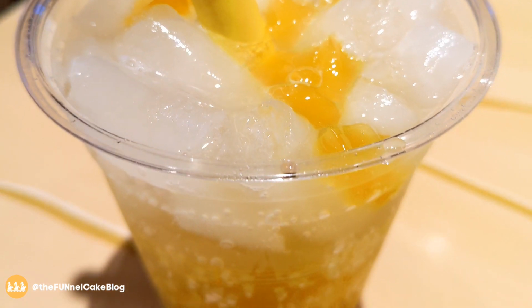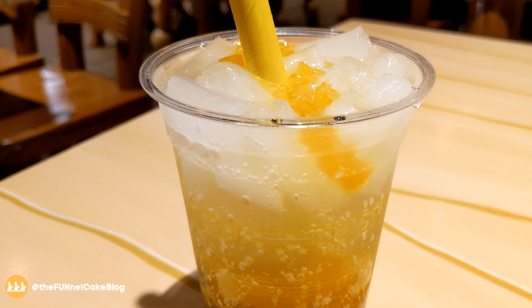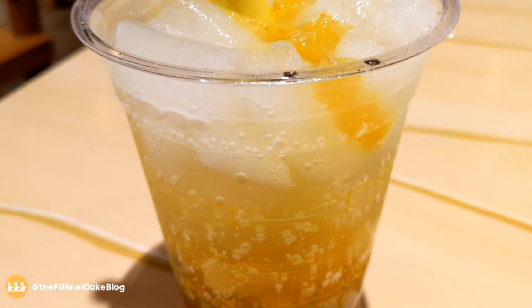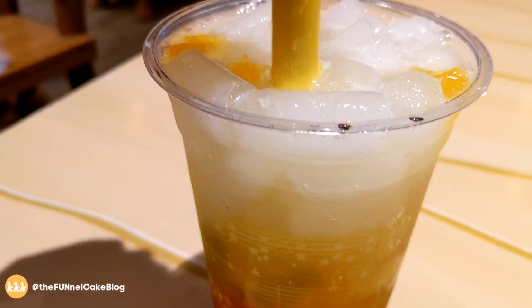So for our drink, we're starting with the Superstar Lemon Squash. Say that over and over and over again. Not sure what's in it. I think it's like the soda's out on the lower lot. It looks like a lemon soda with some lemon down there. Is there boba? Yeah, there may be boba. Let's try.